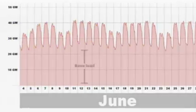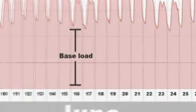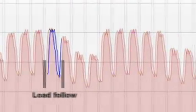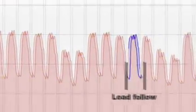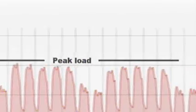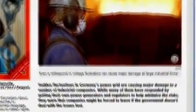It supplies base load, which is the minimum amount of electricity we use. It has to supply load follow, which is the variation in consumption during the day, and it has to meet peak load, which is the sudden increase in consumption, for example, at half-time in a major football match. Now, if these three functions aren't met and supply doesn't equal demand, then the grid frequency will start to change. And grid frequency is vital to the control of the grid.